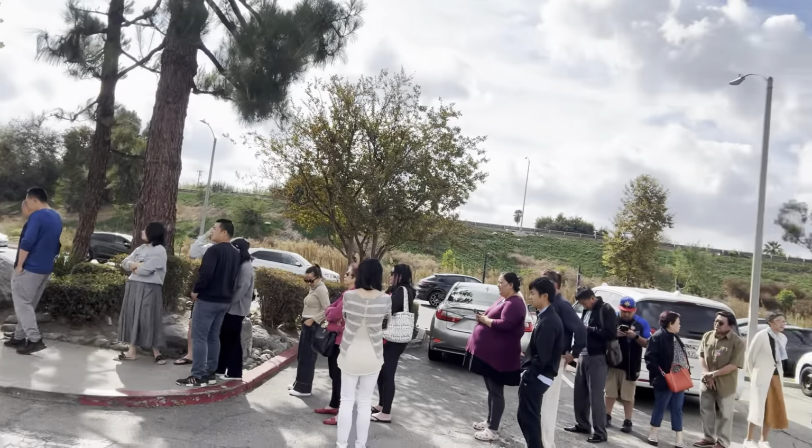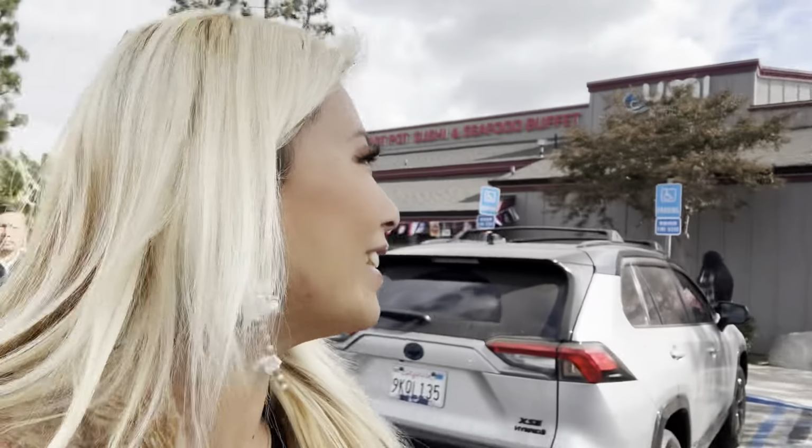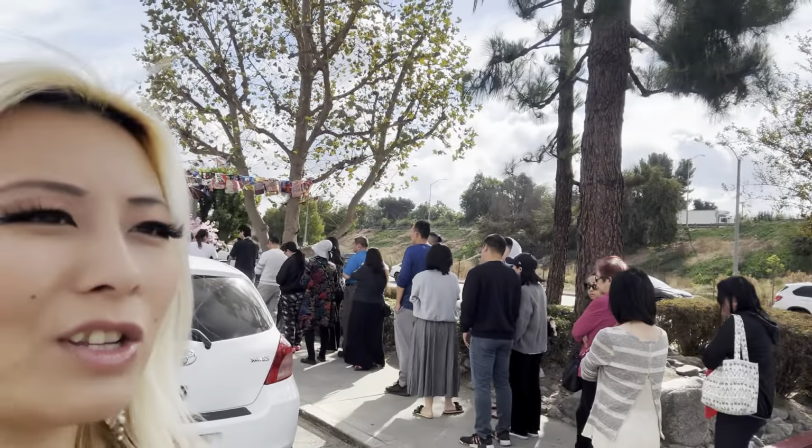People are lining up for this, you guys. Look, this is Umi Buffet that just opened up in City of Industry, California, and I cannot wait to try it. The outside looks very cute. It's a decor. So this place is a Chinese buffet, and I think they also feature hot pot and stuff. So yeah, people are going crazy for this. Let's go inside and check it out.